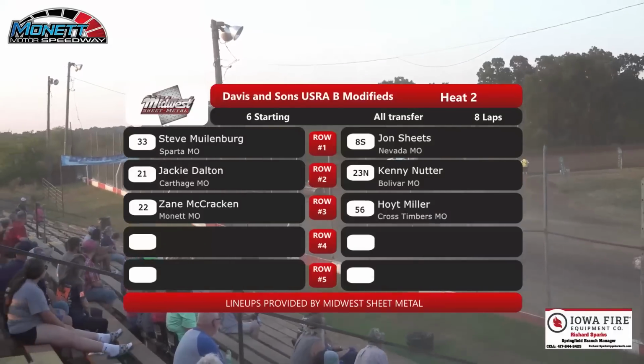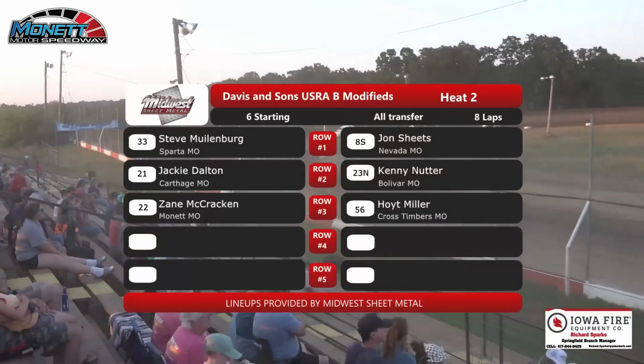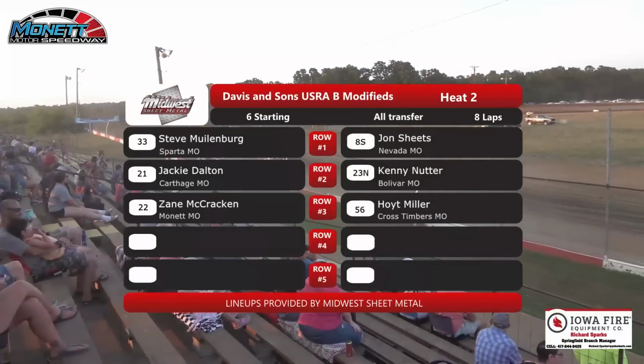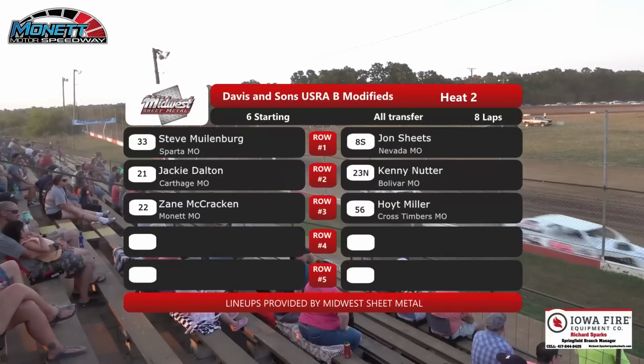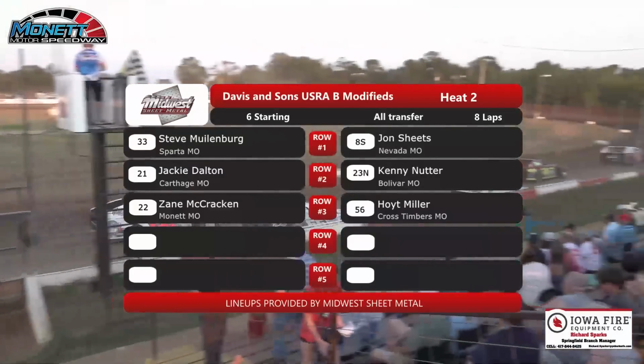Starting on the pole is going to be the number 33 machine out of Sparta, Missouri. It's going to be Steve Muhlenberg. On his outside, the 8S machine out of Nevada, Missouri. It's going to be John Sheets.